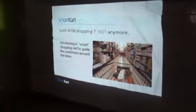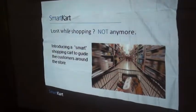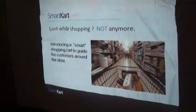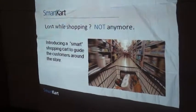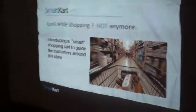Next slide. So if you're lost while shopping, don't worry anymore because Smart Cart is here. As the name suggests, Smart Cart is a smart shopping cart, or a modified shopping trolley, which will guide the customers around the store. The customers can just enter what product they want on a drop-down menu on a touch screen here, and it will guide them to the particular shelf they want to go to. So moving on.